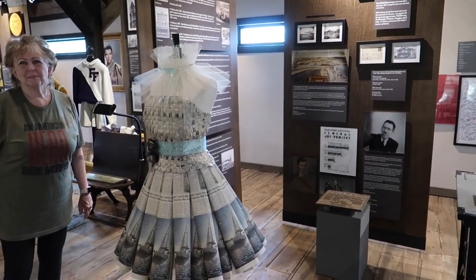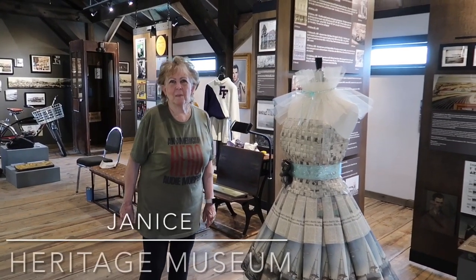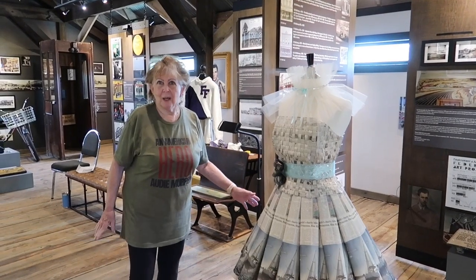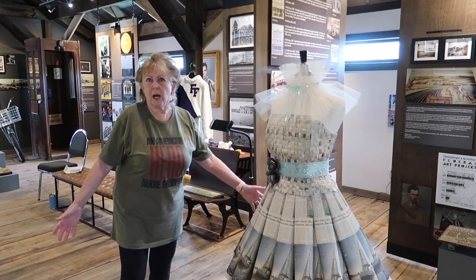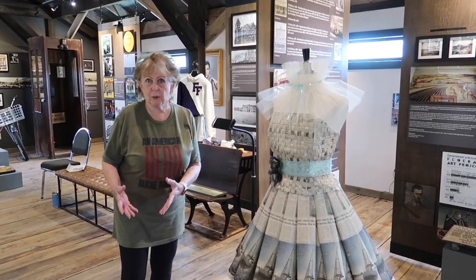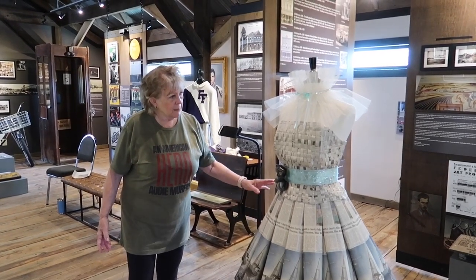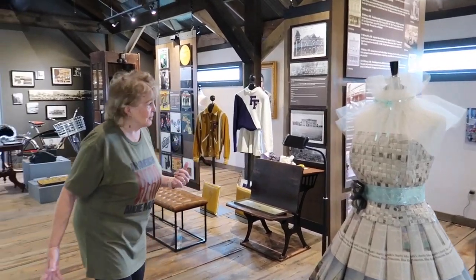But this dress is interesting. And this is Janice. Janice, what is the story on this newspaper dress? We had a shop girls day here several months ago, and every shop in town was offered the opportunity to make a dress out of the product that they sold or made. This is from the Farmersville Times, the newspaper. This is the shop girls dress. We have some more down here if you would like to come and see. Oh, definitely.